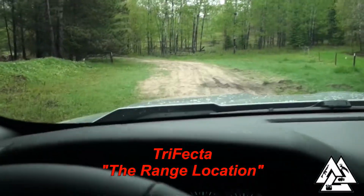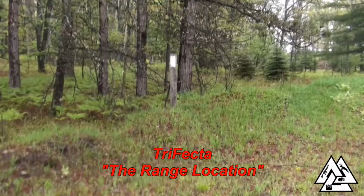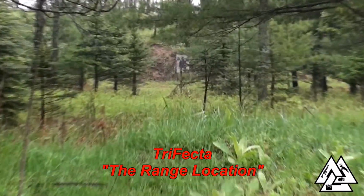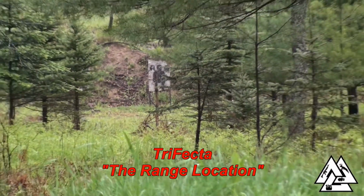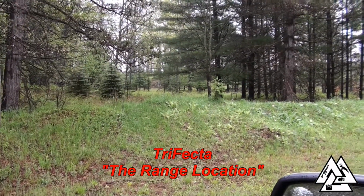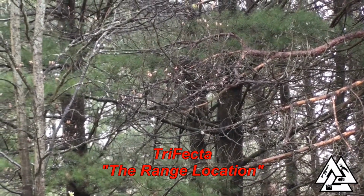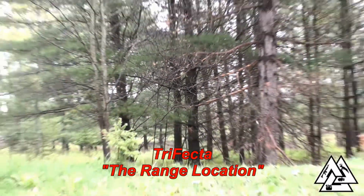On the road coming in, this is the start of our property right here. There's a berm there, which the deer have knocked down, and then in the distance you can see one of our target setups against the berm back there. So out here you can actually have a 150-yard shot to that target. There's also a tree stand right there, and we use that for sniper training off that platform, and hunting as well.